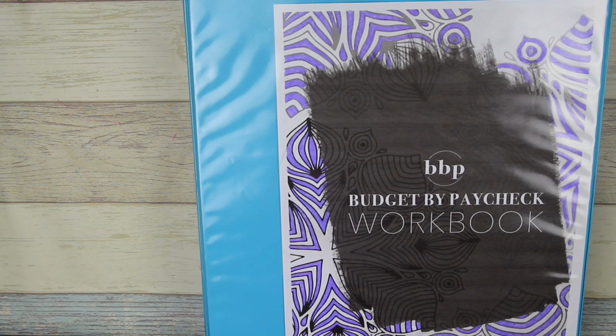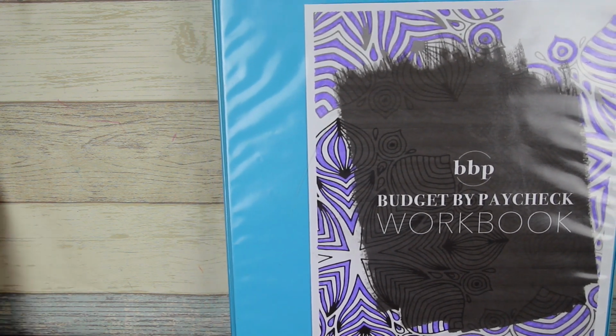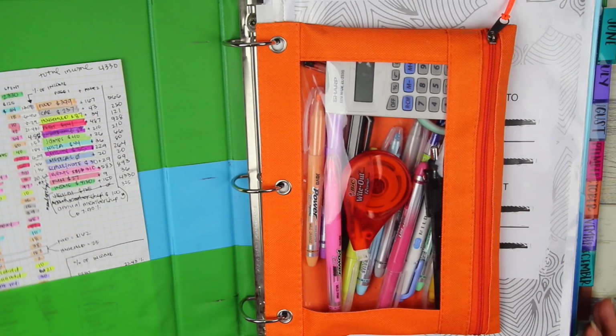And I've seen a couple people use it, and I thought I would give it a shot since I've kind of been in a budgeting slump. I just haven't been really motivated, I guess you can say. But so far, this is the first month that I am using this, and I am loving it so far. So let's go ahead and just take a look at what I have here.